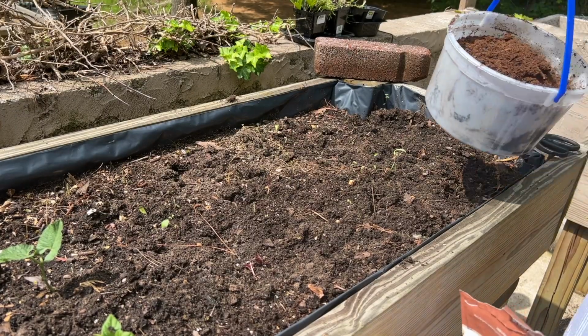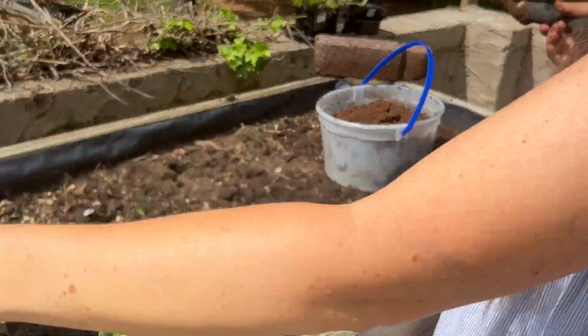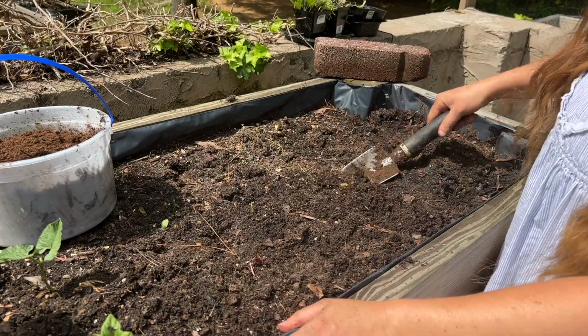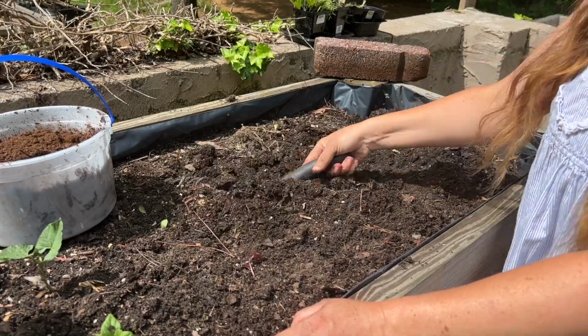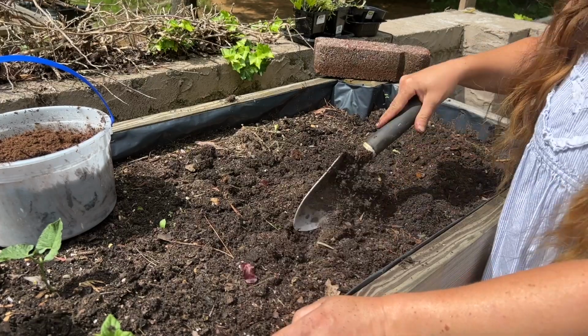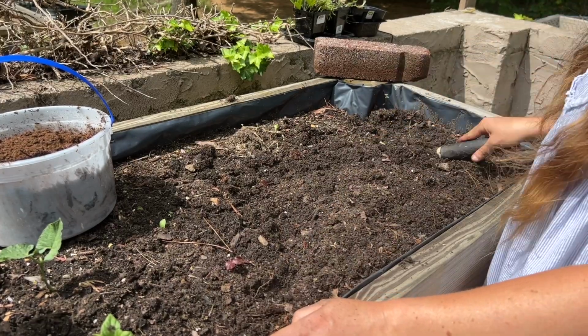Okay, so we have got some peat moss and some blood meal. We have not been able to find our vermiculite that we like to use also in these beds, and it just helps with aeration. It helps to loosen the soil a little bit. It's pretty compacted with those carrots being in here and that lettuce. So I'm just kind of refreshing it a little bit.